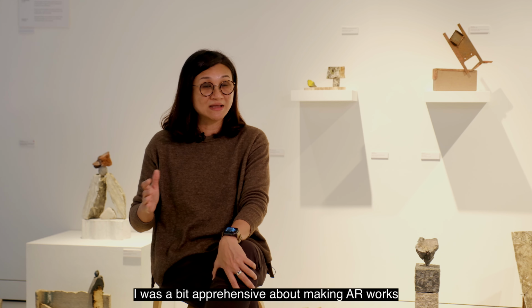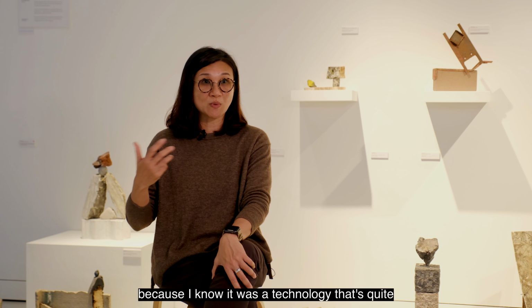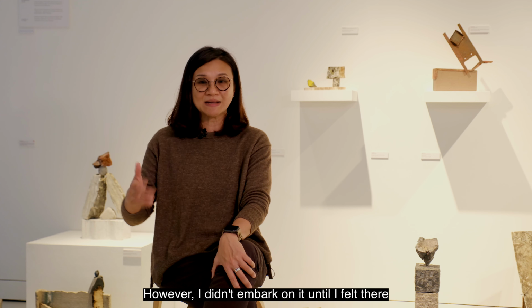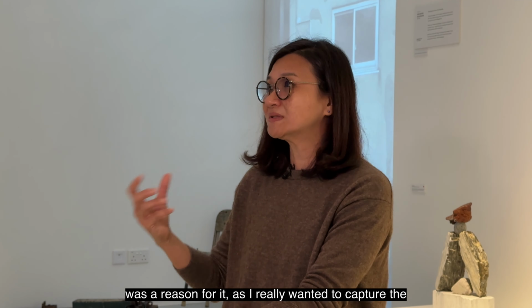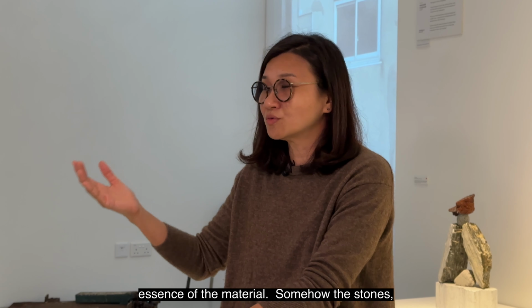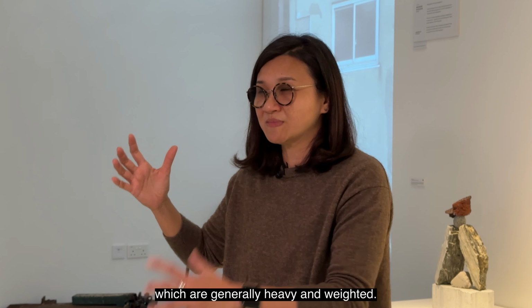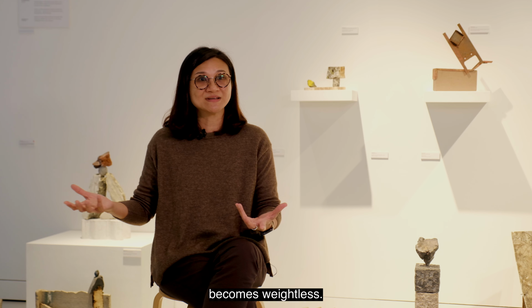I was a bit apprehensive about making AR works, because I know it's a technology that's quite new, quite contemporary and all that, but I didn't embark on it until I felt that there was a reason for it, because I really wanted to capture the essence of the material. And then somehow the stones, which are generally something heavy and weighted, when I place them in this space, become weightless, and how that changes.